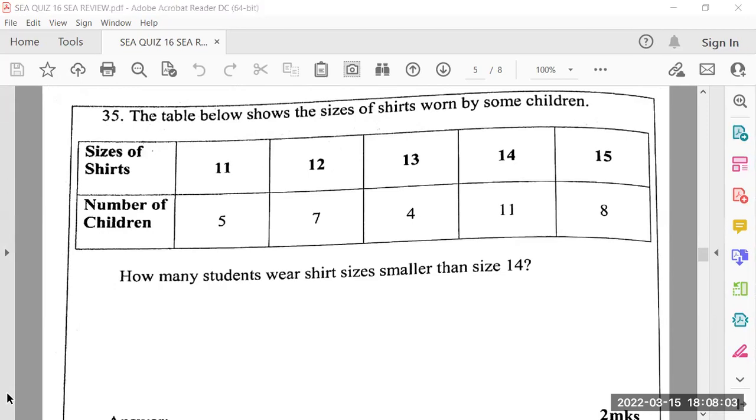Excuse me, sir, what do we have to do? Try to work the question out on your own first, as though it's an exam question, and then I will work it out for you guys with the explanation. Right, so if you have a piece of paper and pencil, attempt it as though it's an exam.